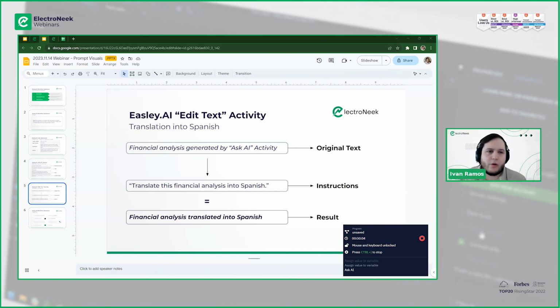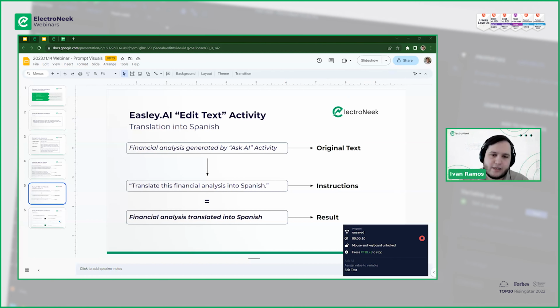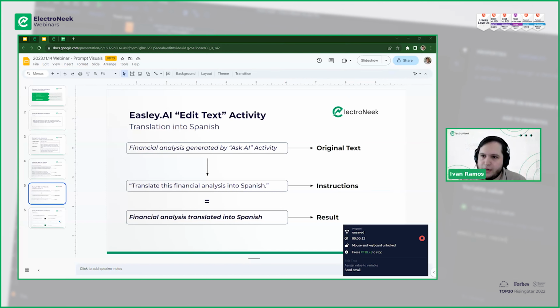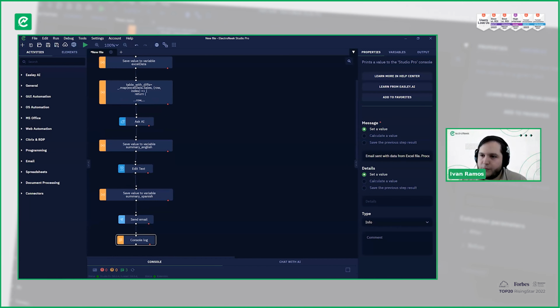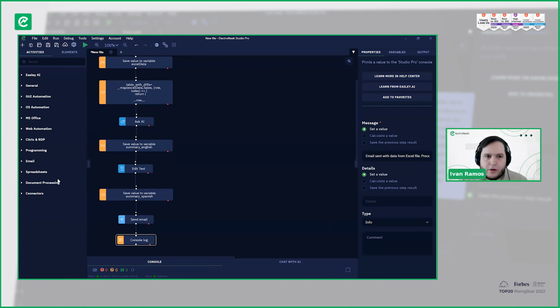So it is now reading the data, talking to Easley AI, and performing both the Ask AI and the edit text activities. And finally, it sends the email, and it is now done. And we can take a look at that email right here.